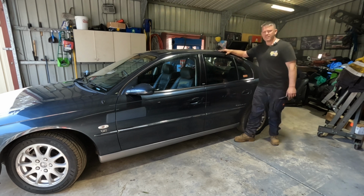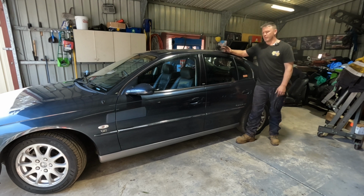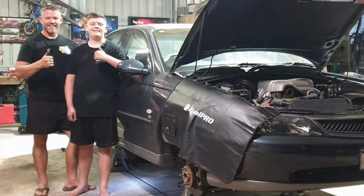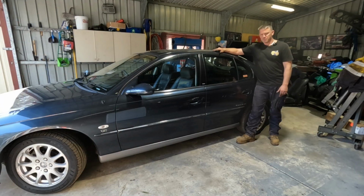The engine had a little bit of a knock, which we haven't pulled apart yet to find out what was wrong with it. We ended up buying a second-hand engine and throwing that straight in. So the big fella, my boy, and I gave this car a little bit of love. Probably went a little bit too far at the same time, but I just wanted to make sure it was right.